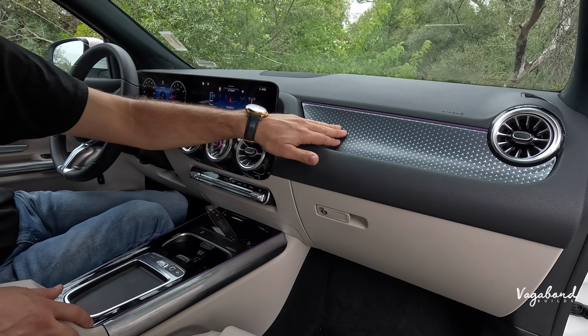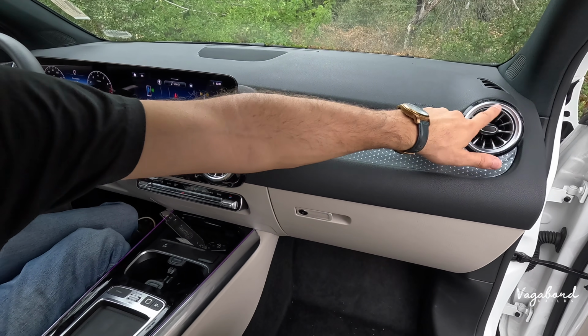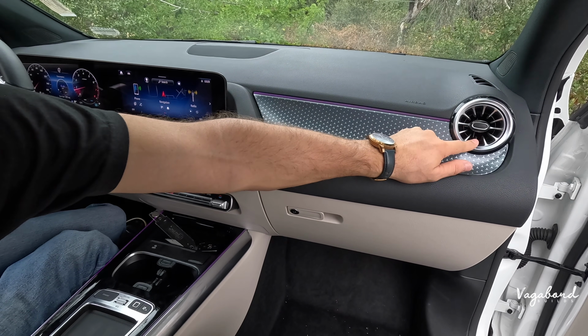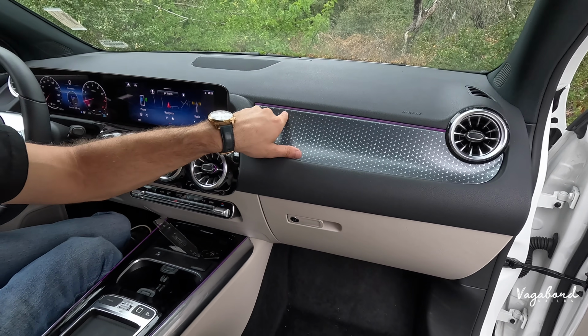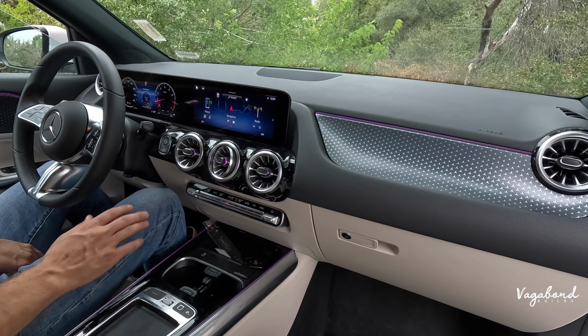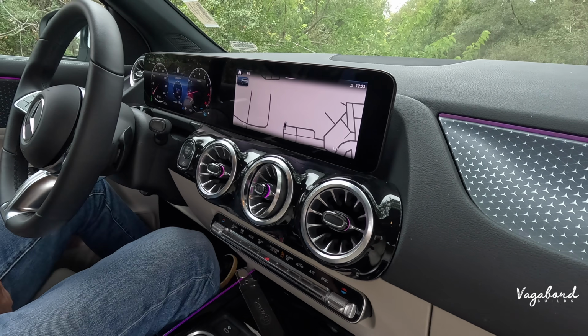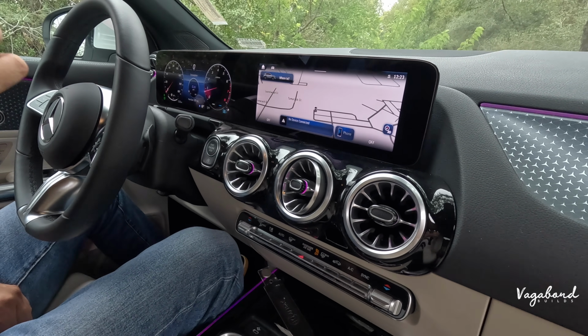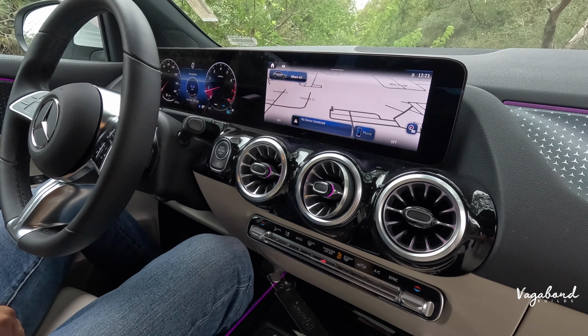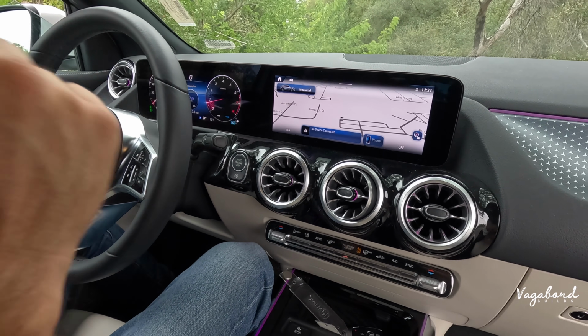Now, the GLA 250, I have to say, I do like that Mercedes design that you get. We have the circular air vents. This is going to resemble each other. Ambient lighting on the dashboard and on the door panels. Then we come over to the interface of the infotainment screen, but I have to say the GLA gets navigation at $43,000. The GLC doesn't get navigation at $49,000. Keep that in mind. That's a big thing.